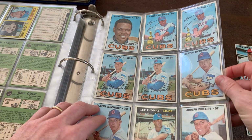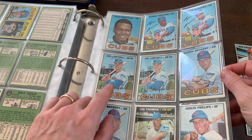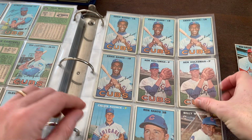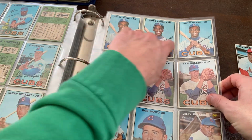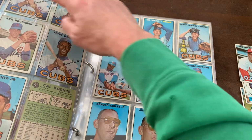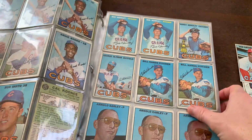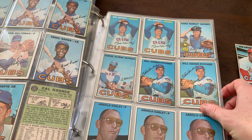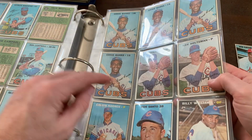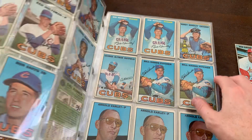Let's see. Roy Campbell. Right. Ernie Banks. Nice. 1, 2, 3, 4 of him. Any on the backside? Oh, and another 4. So 8 Ernie Banks all together. Wow, that's pretty nice. And you got Ron Santo there too, big name. You got Billy Williams, 2 of him.